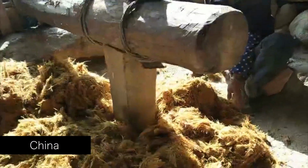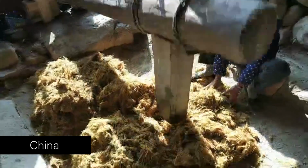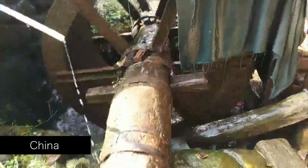One of the really interesting things I have seen is how paper making is done in a very old-fashioned way with large equipment that just pounds like this and takes care of getting rid of all the paper, the fibers, and turning it into pulp. So there's a lot of different ways where paper is still being made as it was in the 16th century in these different countries.